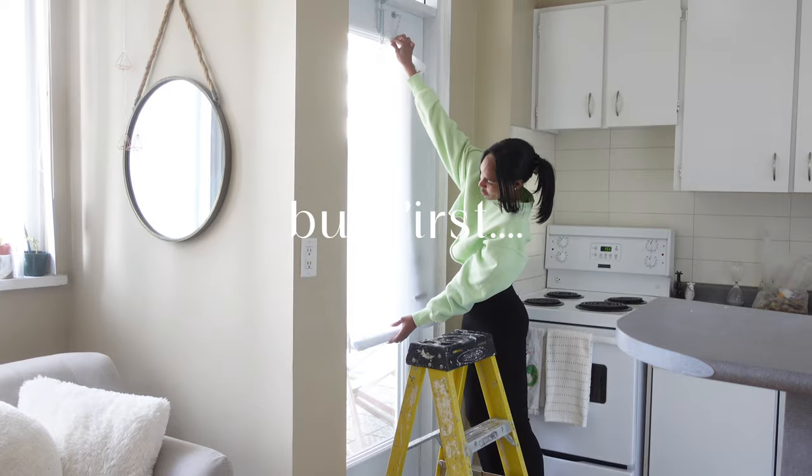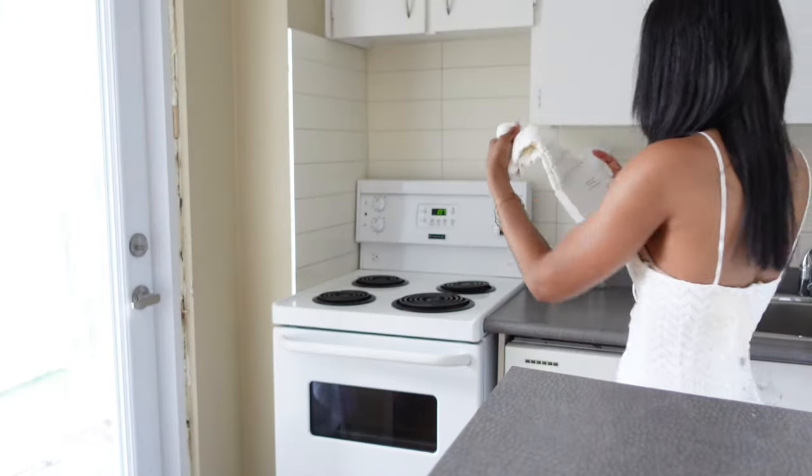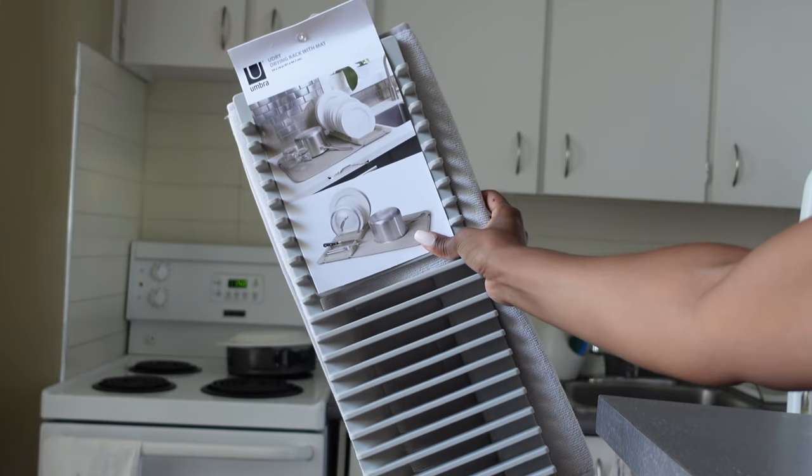But first, before we move on to the big things, the little things matter too. I'm going to swap out, let's keep this towel actually, but I will swap out my old dish rack for this one. Now on to the updates.